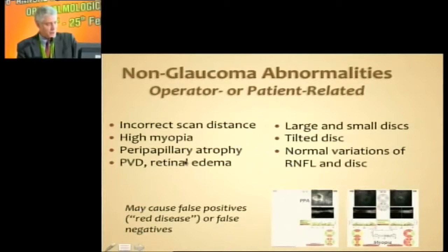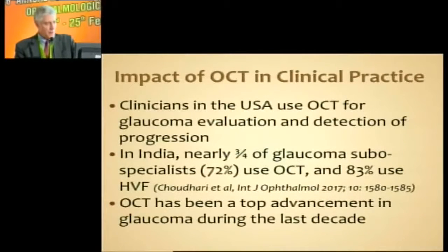There are various other non-glaucoma abnormalities that you will run into. You can have the incorrect scan distance, high myopia, peripapillary atrophy, various other things that will cause abnormalities related to the patient, related to the scanning operator, rather. The patient may have various abnormalities that may cause things that are not normal, but it's not glaucoma. This is peripapillary atrophy causing a little bit of red areas here, but those are not because of glaucoma. And here's a patient with myopia, again, some red areas, but not because of glaucoma. So this is why, for the glaucoma diagnosis, we have to get these baseline scans, then we can follow progression very accurately in these patients.